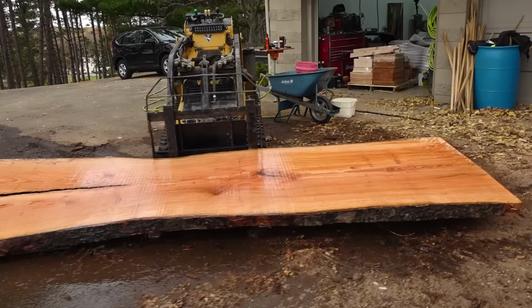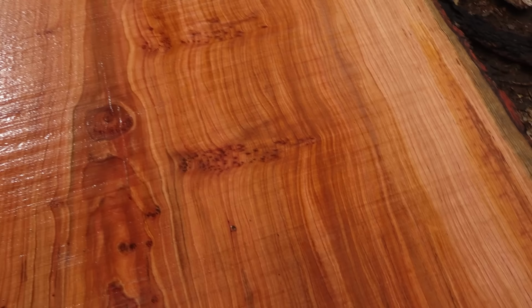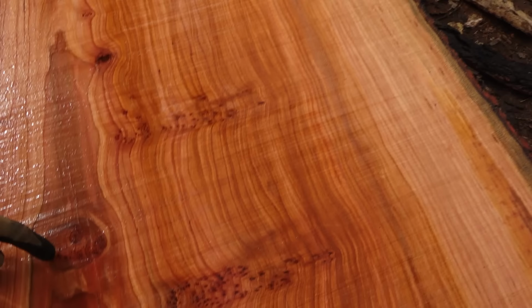I didn't think there was gonna be that much burl hiding down in here. Yeah, where did that come from? It started forming and then it went away. Like the tree started forming this burl and then it just stopped. Even down in here, right in the center of it. You got burl eyes down here.